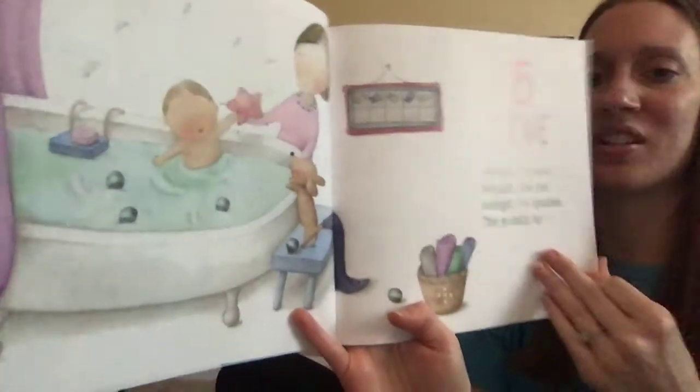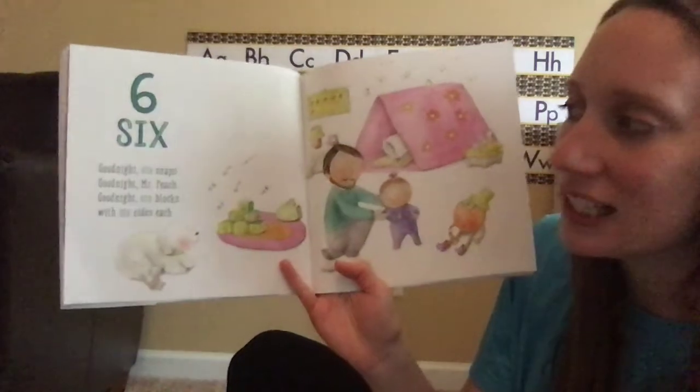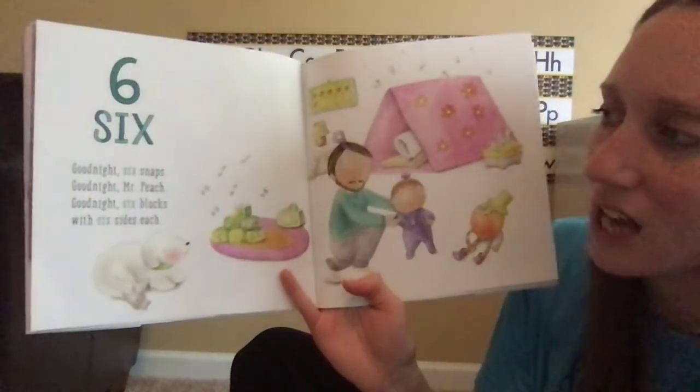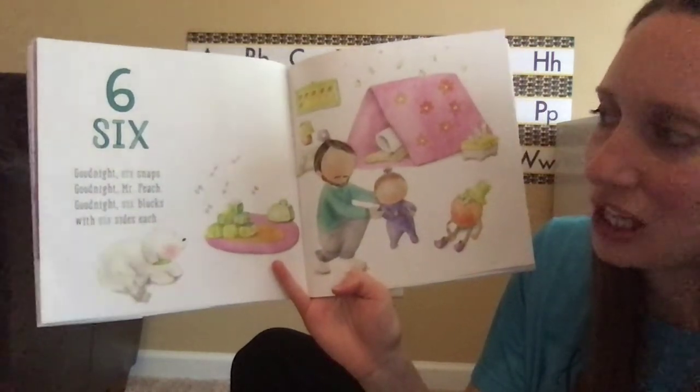6. Good night, 6 snaps. Good night, Mr. Peach. Good night, 6 blocks with 6 sides each.